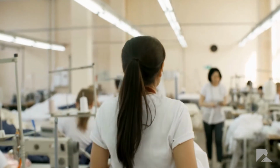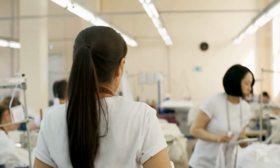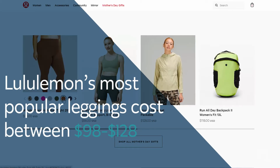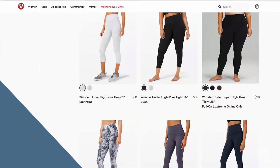why they're so expensive. Okay, so before I jump into what Lululemon might spend on making their leggings, let's quickly take a look at just how expensive they actually are. Lululemon's most popular leggings cost between $98 to $128, which is a lot.